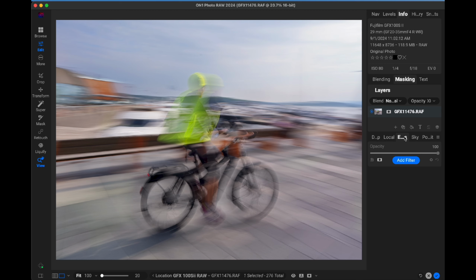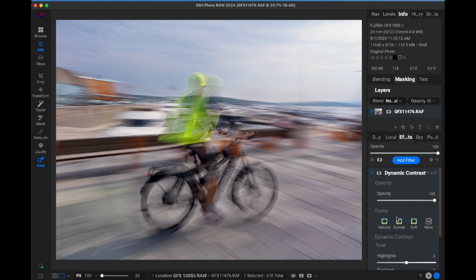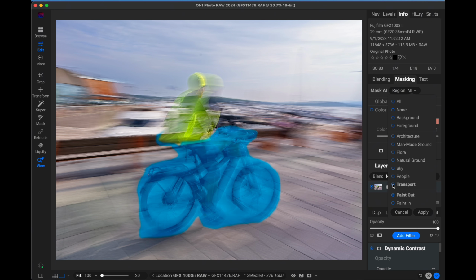Apply my dynamic contrast, surreal. Look at the before and after. Adjust the opacity. And I'll mask out the cyclist and the bicycle to have the contrast mainly on that and not on the surrounding area, because I want the subject of the photograph to pop versus everything else.